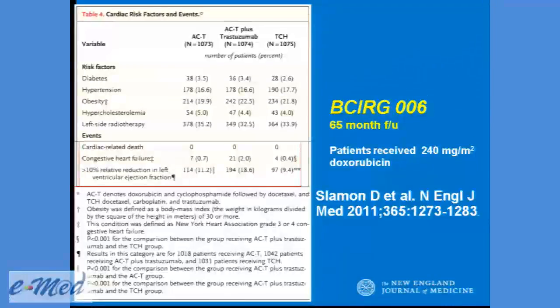And there are very few cases of overt congestive heart failure, a few more, in fact, in the Trastuzumab arm, of just 2%. And we see that the decrease in LVEF was seen mainly in the combination arm, but again, the rates were fairly low, and as this will be followed up, probably will go down.